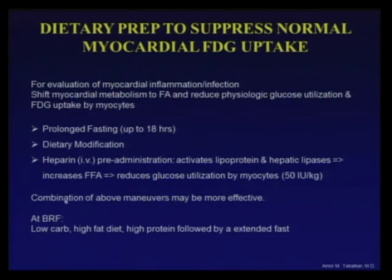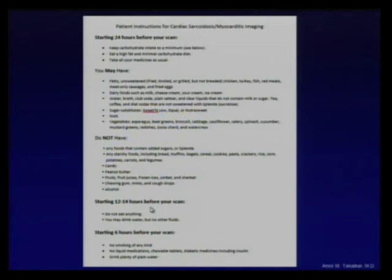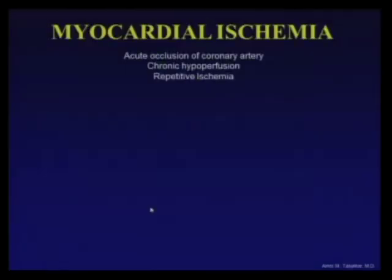So what we do is we do a low carb, high fat, and high protein diet, as opposed to high carb, followed by an extended fast. So at least 12 hours of fast, not 18 hours, but 12 hours. And nothing on the morning of the scan. And we have to tell our patients what is high carb and what is low carb diet, basically. I mean, our patient population is not the most educated sometimes, so we have to. So we have a whole list of what they can eat and what they cannot eat and all that stuff. So why do we do this?